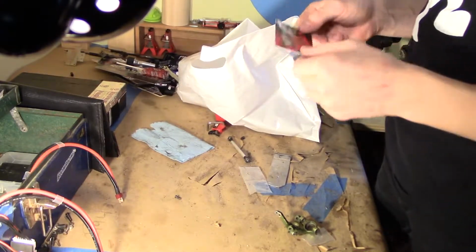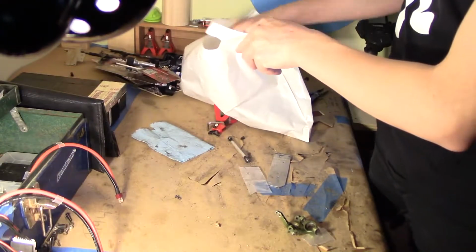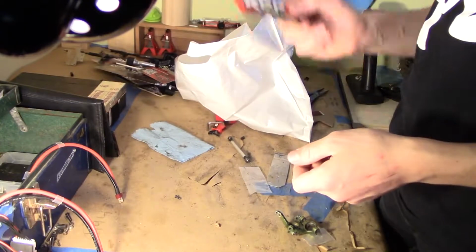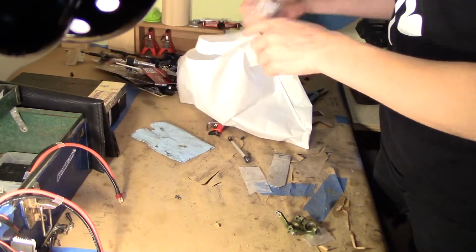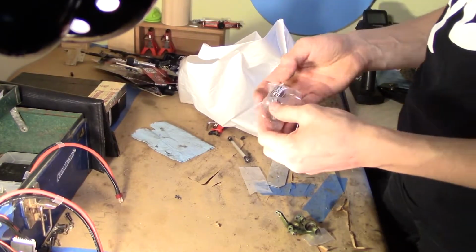RC 4-wheel drive, like a little business card thing. Nice, an RPP fridge magnet. That'll be cool, stick that on our fridge. Got, oh wait. Oh yes! Oh, you guys don't know.